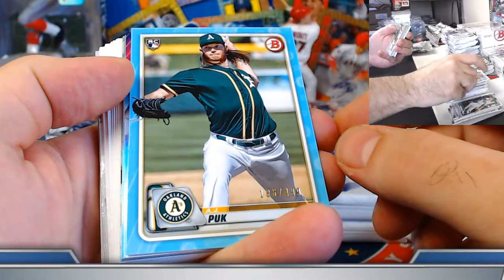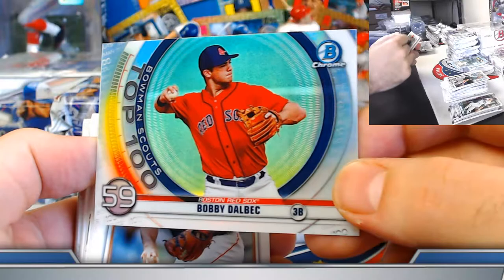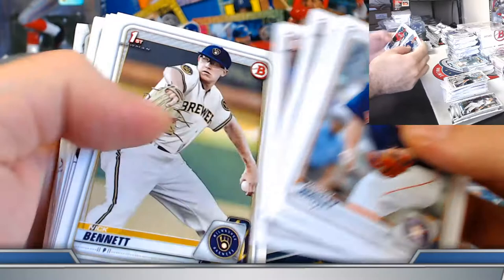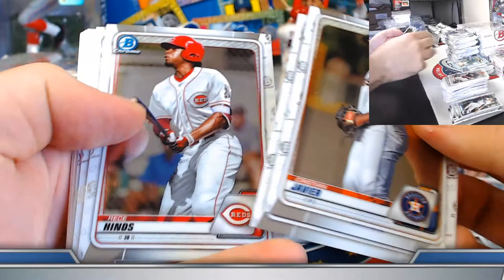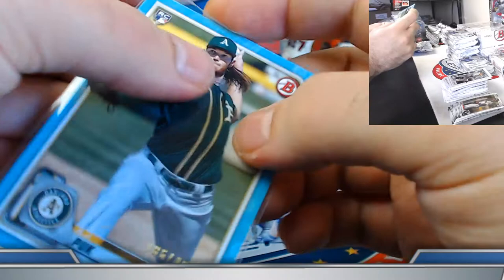AJ Puck, sky blue paper rookie to 499. McKay, Rookie of Your Favorites. Gore, 30th Anniversary Prospect. Bobby Dalbec, top 100. Lauren, all right, looking for some Robert Paulson action, too. Haven't seen a Dominguez, haven't seen a Paulson yet.